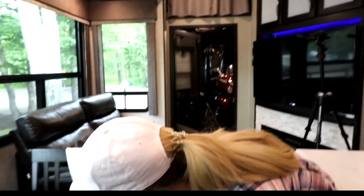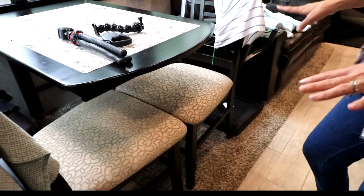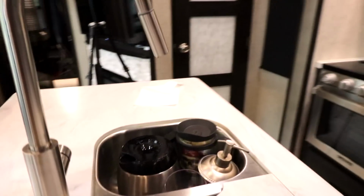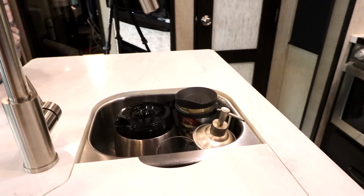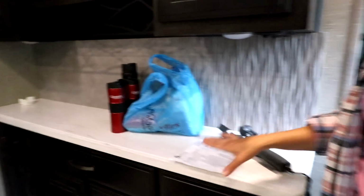I also put one bungee cord and bungee these two chairs together, just so everything stays put, and we've had no problems with that. And then this one is bungeed to this bench over here. This loose stuff goes in the sink. Then I have loose stuff under here that you saw me put in there, utensils and things like that. All this stuff is going in the car because it's snacks and coffee, and that's a must. My part is pretty much good to go.